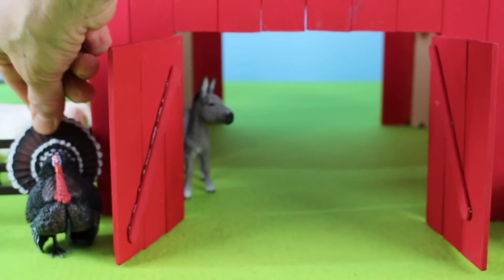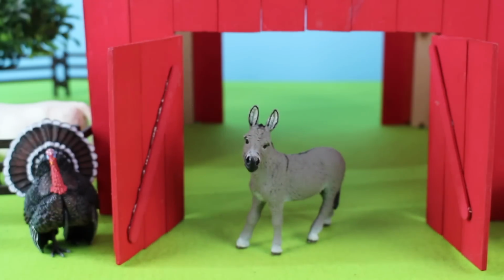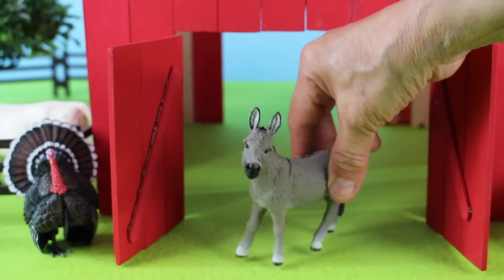And who do we have next? Why, it's a cute little gray donkey. Donkeys are used for putting backpacks on their back, and they can carry heavy loads for traveling.